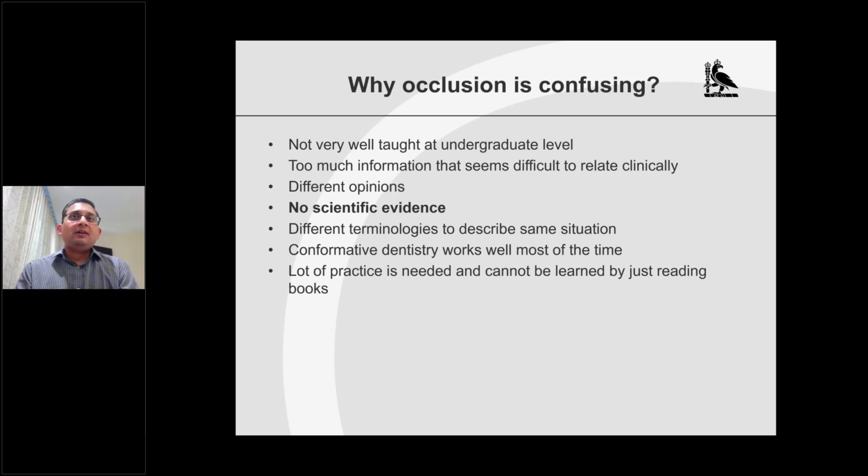So, if you learn canine guidance, it doesn't work in all the patients. There are different scenarios where you have to go group function. There are scenarios where you have to go balanced occlusion, not definitely in full mouth teeth reconstruction, but in other reconstruction that doesn't involve any teeth. And there are situations where you have to do progressive guidance. So there are different ways where you have to manage occlusion. But try and learn one approach first. And canine guidance, a gnathology-based occlusion, is, in my opinion, the simplest way to start learning.